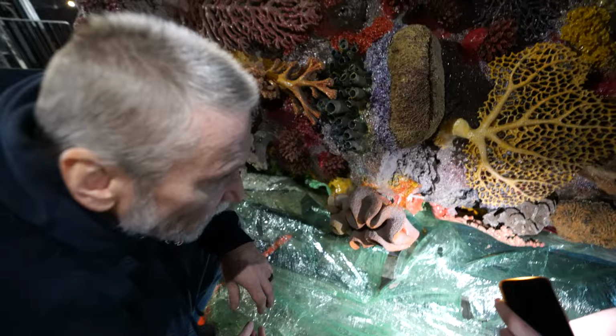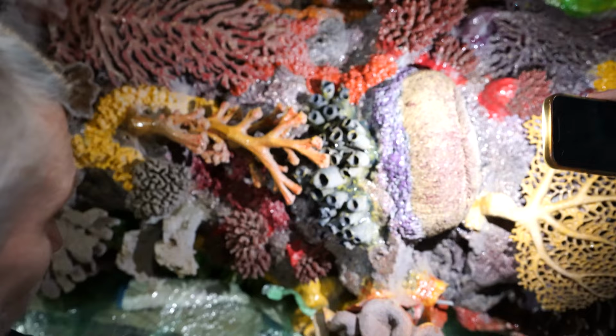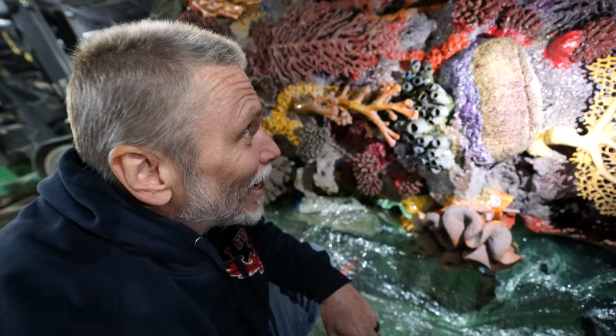This gives you an idea what these poles are gonna look like. And you see the poles themed out? This is the idea, is to have almost like a coral look to them like this. It's gonna be absolutely incredible. I tell you what, this is gonna be quite the ordeal to try to get these into the tanks, but when they get in the tank, they're gonna look absolutely spectacular.